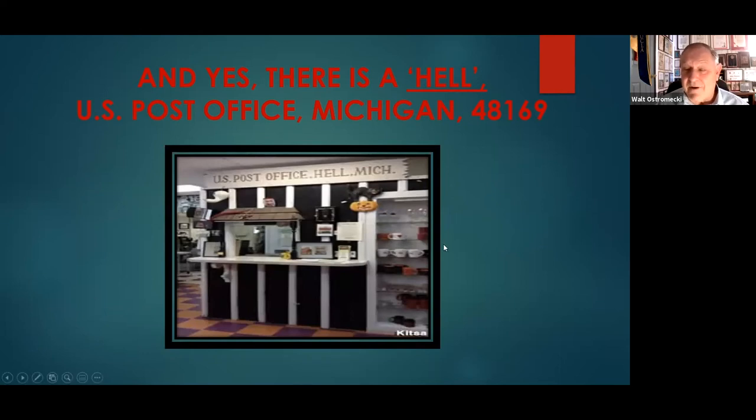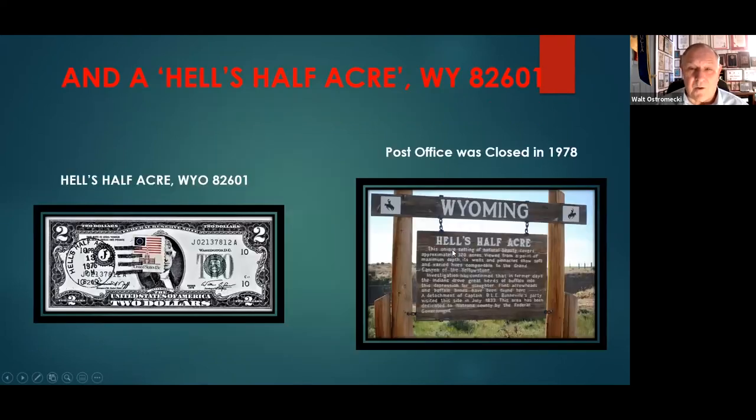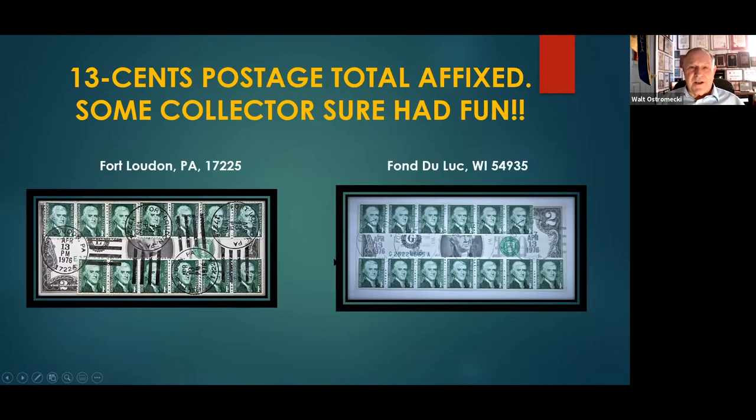And if you didn't like that particular one, you could always move on to here to one in Wyoming, which is called Hell's Half Acre. Notice canceled on the left. Beautiful job, which talks about Hell's Half Acre being here as well. Okay, well, let's move on. Well, 13 cents postage. Well, how could you affix it? I guess some collectors and people such as myself had fun that day.